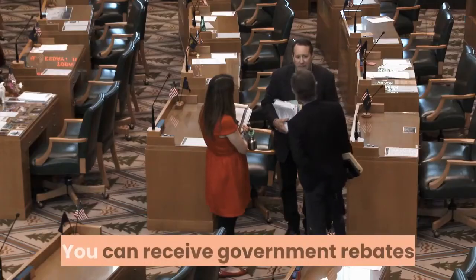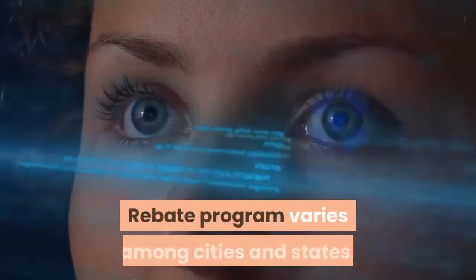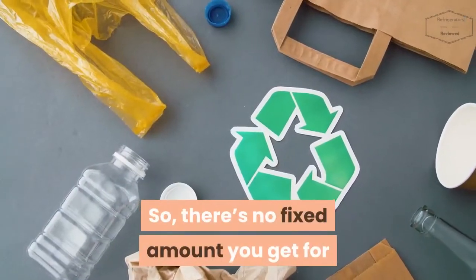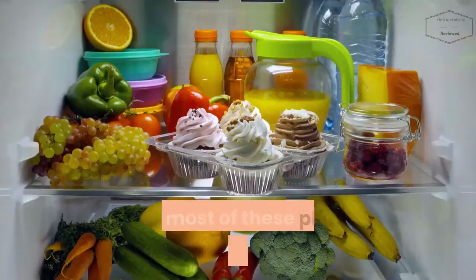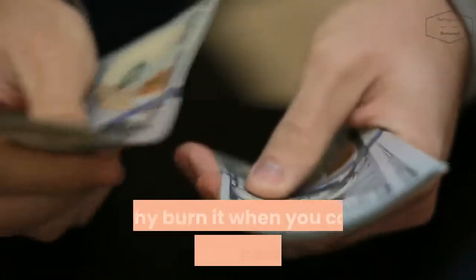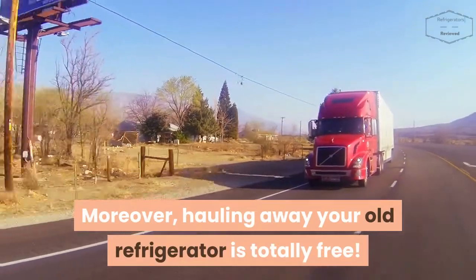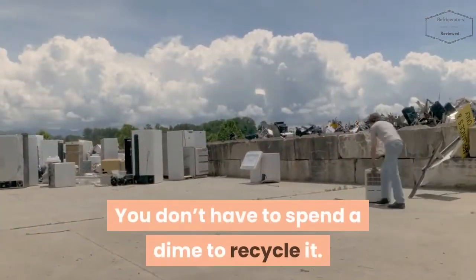You can receive government rebates. That means you can even get some money for doing the right thing. Rebate programs vary among cities and states. So, there's no fixed amount you get for recycling your refrigerator properly. But, most of these plans offer between $20 and $50 for your old refrigerator. Why burn it when you can earn some cash on it? Moreover, hauling away your old refrigerator is totally free. You don't have to spend a dime to recycle it.